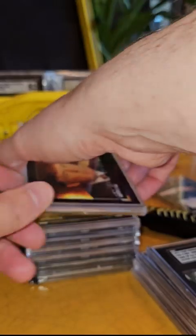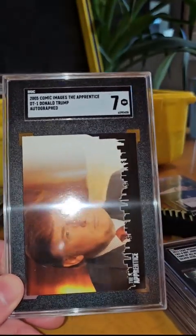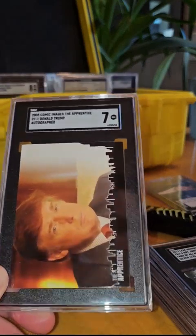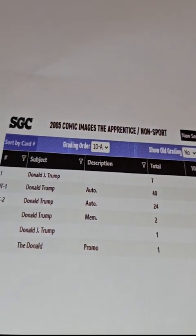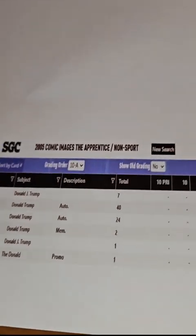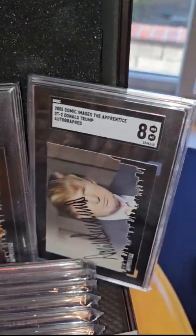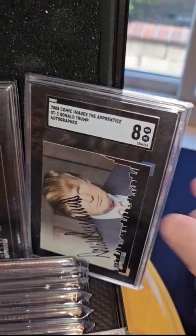All right, here we go. There it is. This is everything right here. Boom. Beautiful. So this was the 64th card of this, now slabbed by SGC. If you look, DT1 and DT2, 40 DT1s and 24 DT2s. There's one 8.5 and one 8. 7 is cool and all, but here it is. Here's the one 8.5 SGC has ever graded. Here's the 1 of 1 8 of DT2 that SGC has ever graded.